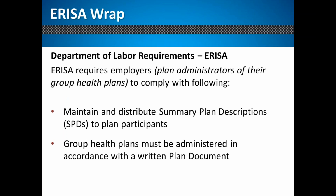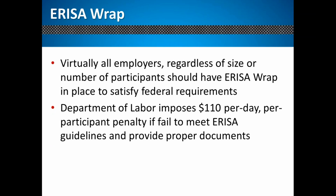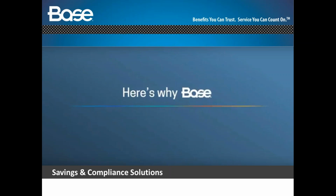So our ERISA wrap documents, I know probably most of you on the webinar here have had us write an ERISA wrap document for a client of yours, but it provides that summary plan description. It provides them with a plan document. Both of those are required for groups. And regardless of size, you could have one employee on the group healthcare or 100 employees on the group healthcare. What makes you fall under those Department of Labor requirements, if you need an ERISA wrap document or if you don't, is if you have any type of group benefits. If you are an employer offering benefits, you fall under that Department of Labor requirement to have that ERISA wrap document. So that's really all I wanted to talk about today.